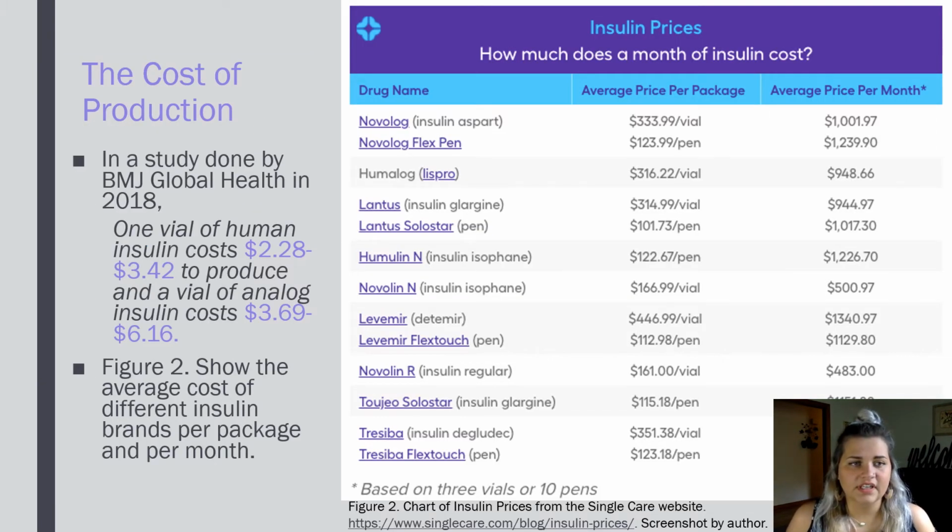So the cost to produce insulin: in 2018, BMJ Global Health did a study, and their results concluded that one vial of human insulin costs between $2.28 and $3.42 to produce, and a vial of analog insulin costs between $3.69 and $6.16 to produce. In this figure, you can see different insulin brands, pens and vials of US insulin companies, and what they charge. Some of these costs range from $122 for one vial to $446 per vial, and the pens range from $100 to about $166 for just one pen or one vial.